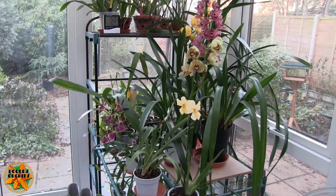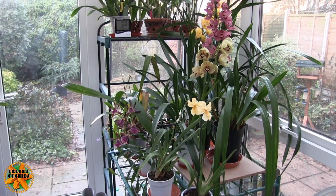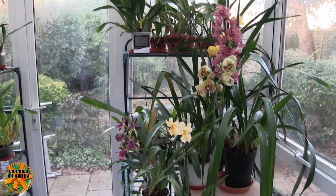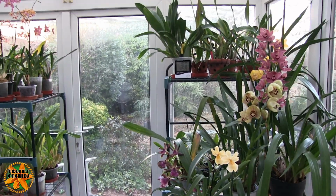You buy them and they look good and they've got lovely blooms on and everything, and they just seem to go downhill. And it's not just me, there's loads of people who have the same trouble with the flipping things. And I think it's probably because they have got a percentage of Miltoniopsis in them. Well, I'm pretty sure.